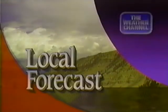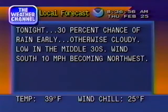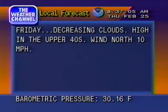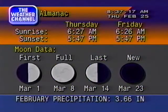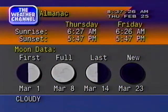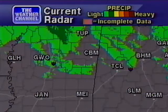Now, your local forecast, accurate and dependable from the Weather Channel. Coming up, a look at your local radar. But first, the 36-hour forecast from the National Weather Service. Special regional information. The regional forecast. The current local radar showing any precipitation in your area. Intensity is indicated by the color code at the top of the screen.